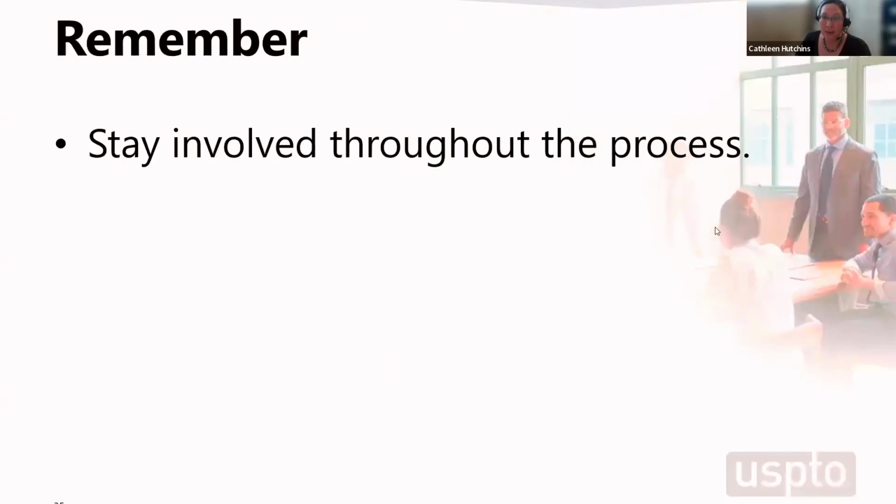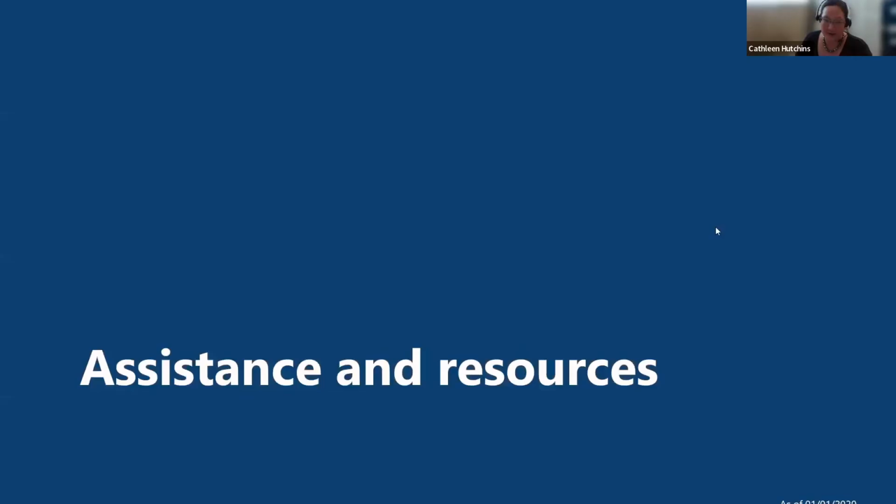So remember, you can stay involved throughout the whole process. You don't have to think that if you got a rejection or a final that you're out of the game. If you still want to prosecute or pursue it, you can keep staying involved. Now, probably the most important part of this whole series is going to be this: what assistance and resources we have available for small businesses, innovators, and inventors.